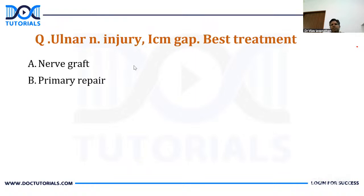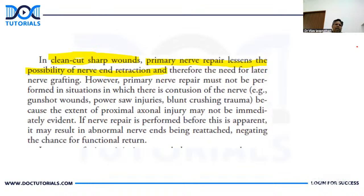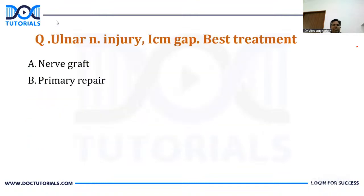Ulnar nerve injury with a 1 centimeter gap, best treatment is? In sharp, clean cut wounds, primary repair is the best treatment, because if you leave it, there can be retraction and there can be a requirement of nerve grafts, etc. Here in this question, they have not given whether it's an acute or a chronic ulnar nerve injury, and they have not given details like whether this 1 centimeter gap is after mobilization, because some amount of mobilization can be done with the wrist kept in 30 degrees of flexion.